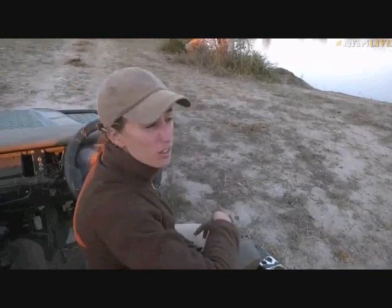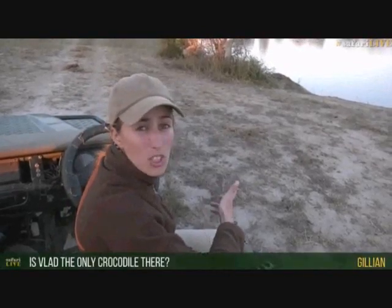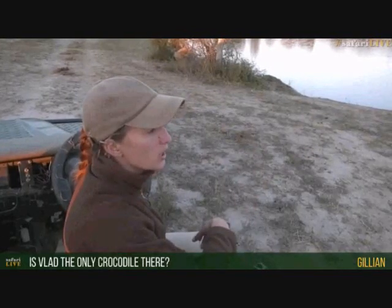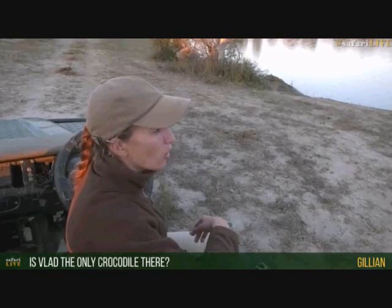Julian, you're wondering if Vlad is the only crocodile here. Well, there used to be another one, but I've never seen it, so I think maybe that other crocodile has moved off onto another dam, and this big crocodile is the only one that we see every time we come down here. So he seems to be the resident crocodile.